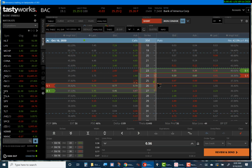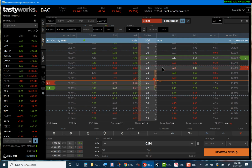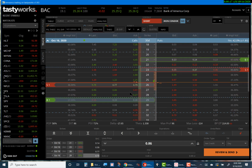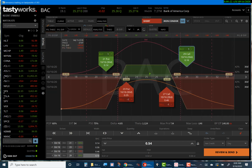And, you know, we could just put on an Iron Condor, right? We could go look at a standard Iron Condor. I think we're looking at maybe some wings like, let's try the 23s, and maybe up here. Let's go something like this. And if we looked at that in a risk graph, you guys are familiar with that. That is a very standard looking Iron Condor.